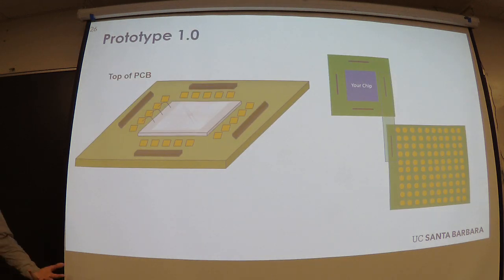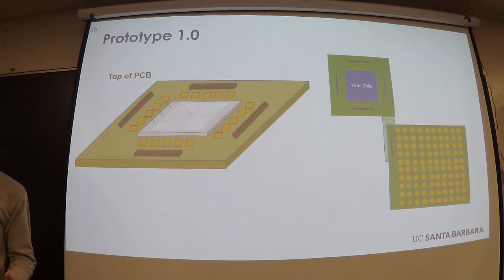So for the first prototype, the way that we decided to make this connection between the PCB and the wafer was wire bonding. So this is a top view of the PCB, and we have these gold contact pads on our PCB. And wire bonding is basically you have this thread of metal, and you press it into the contact pad, and there's an ultrasonic component to this, and you shake it back really fast, heat it up slightly, and then it melds to the contact pad.